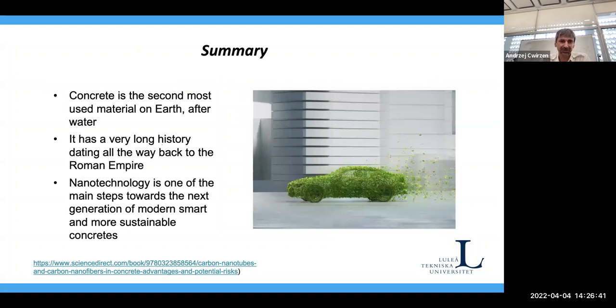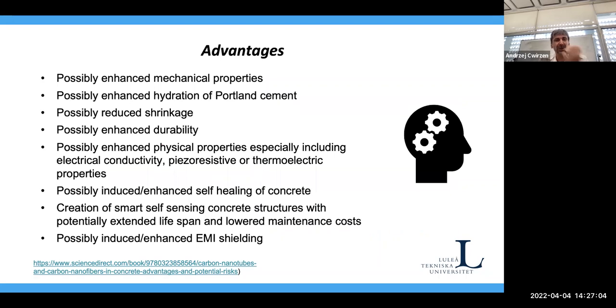Some small summary. Of course, concrete, everybody knows, is the most used material after water on Earth and has a very long history. And I would say that nanotechnology is just one extra step to develop concrete, and we can make it greener if we know how to use those nanomaterials. And there are some other advantages. As you can see, I put "possibly" everywhere. The thing is, it really depends how these nanomaterials are introduced into the concrete, how they are handled, and what kind of materials you have. So you can have anything from better mechanical properties to worse mechanical properties. So it all depends, but possibly you could enhance everything.